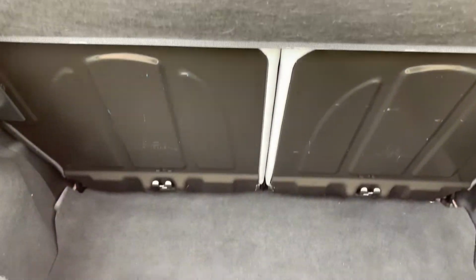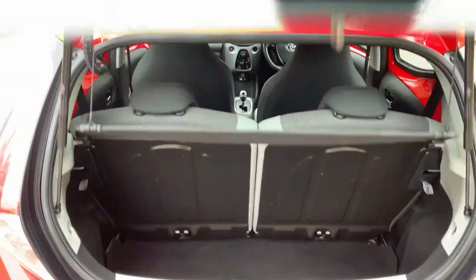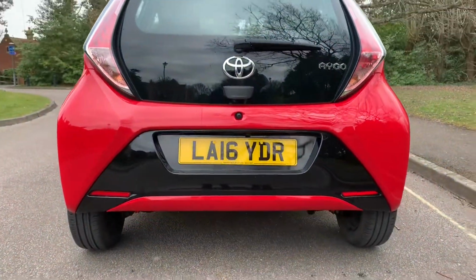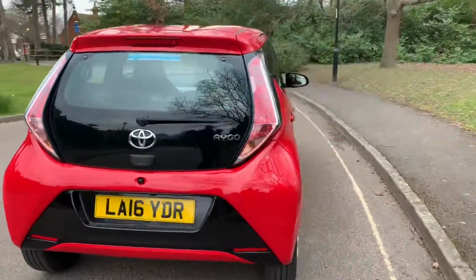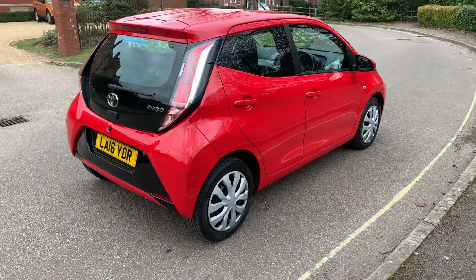This car's got a 50-50 split rear seat. Reversing camera. Tinted glass.